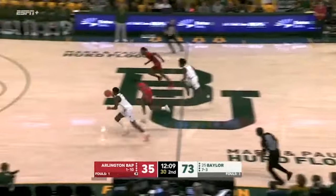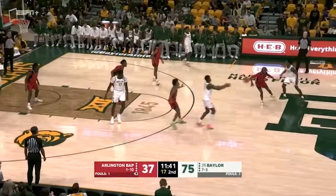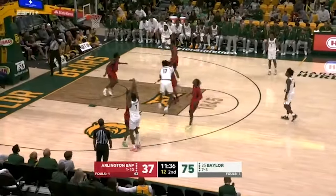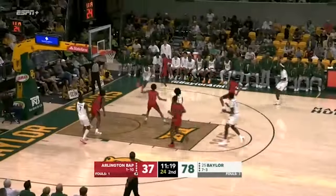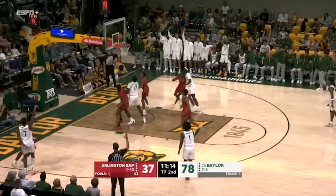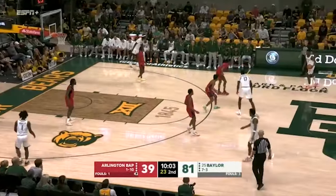Edgecombe the steal and the lay-in for the bucket. What you want your team to do is push it up the floor, take some risk defensively, put pressure on the offense, and create some opportunities to score at the other end. How about Edgecombe came out of the halftime locker room with a purpose here in the second half. At 51-28 at halftime, and now the lead is 81-10. First half turnovers, and that's given them most of the offense that they've been able to muster in this game.